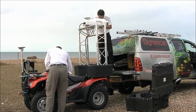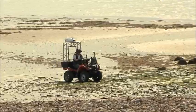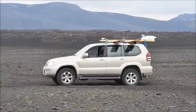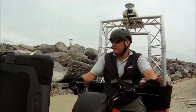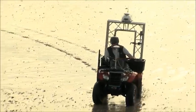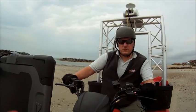It can be mounted on a quad bike for use in applications such as estuary and beach surveys, volcano terrain mapping, and other types of survey where access is difficult. The power requirements are small, and the system is capable of running for several hours continually on this type of platform.